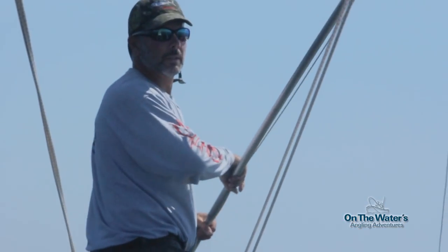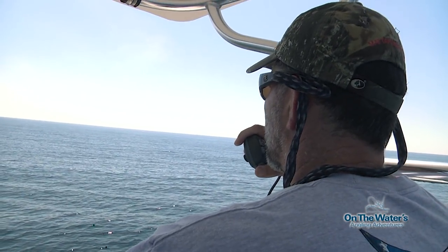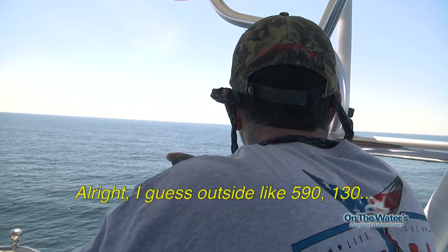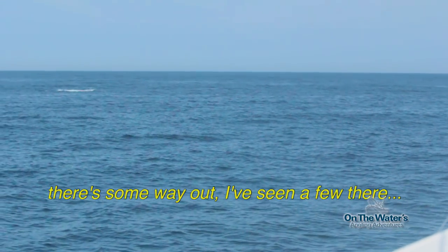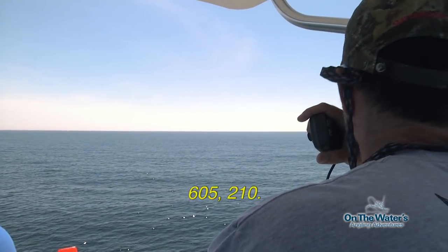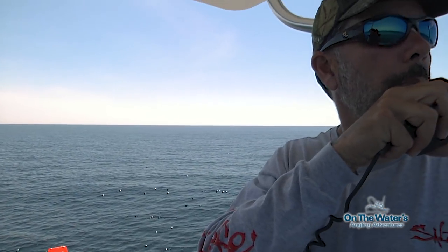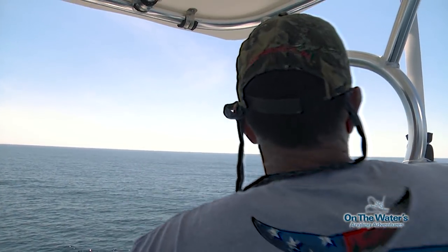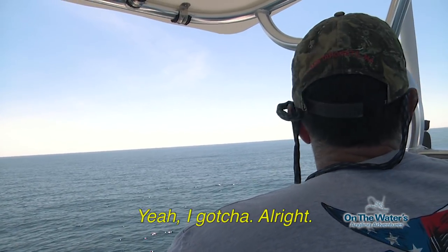Probably seen 8 different spots of jumpers at 674 and 170. Yeah, okay. All right, I guess outside, like 590, 130, there's some whales. I've seen a few there. I guess there's fish everywhere. I see them jumping here, too. I'm on the 210 line, 605, 210. Yeah, I got you. And west of me there, 50 numbers or so, the guys are chasing them around and jumping. So there's fish west of us, too. Yeah, I got you. All right.